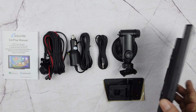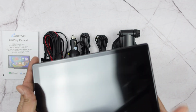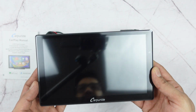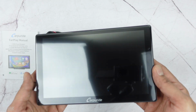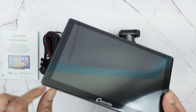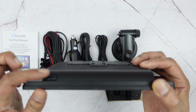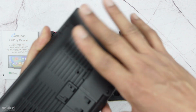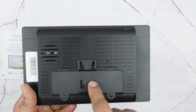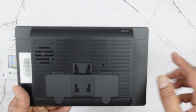So now let's have a closer look at this. In terms of the design, it's very similar to most of the previous CarPlay devices. It's a standard CarPlay screen. You've got the name here, and then you've got the mic. This is the mic here, and then on the top you've got the power button. And then looking at the back, these are the mounting bracket sockets. You've got a built-in powerful mic speaker as well.